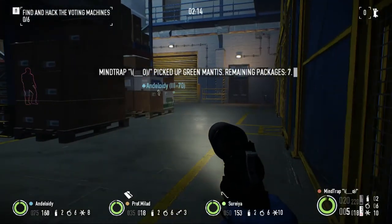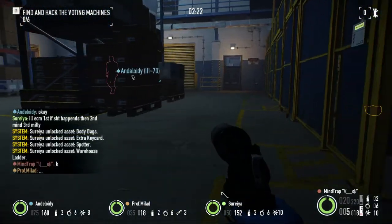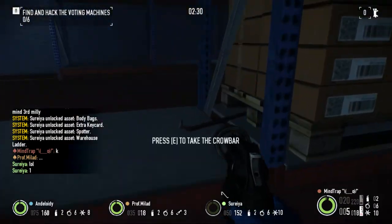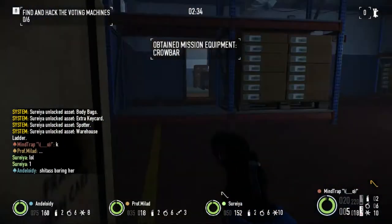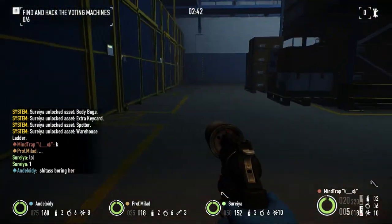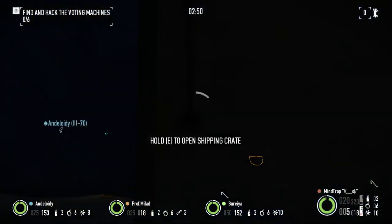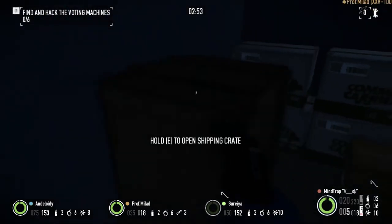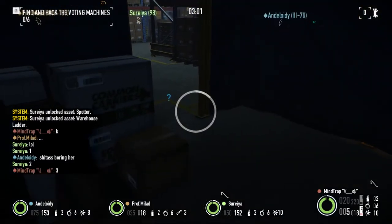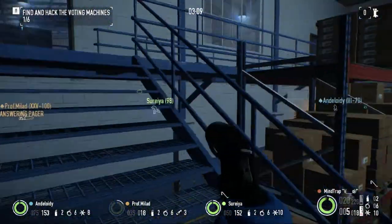Looks like one of the voting machines. When you're ready to kill democracy, start the hack. Make sure no one sees you. Psst! Bird, stay quiet! Great, that one's hacked. Get the crate closed, then find another. Christ, it's like watching shite dry. You guys are doing great.